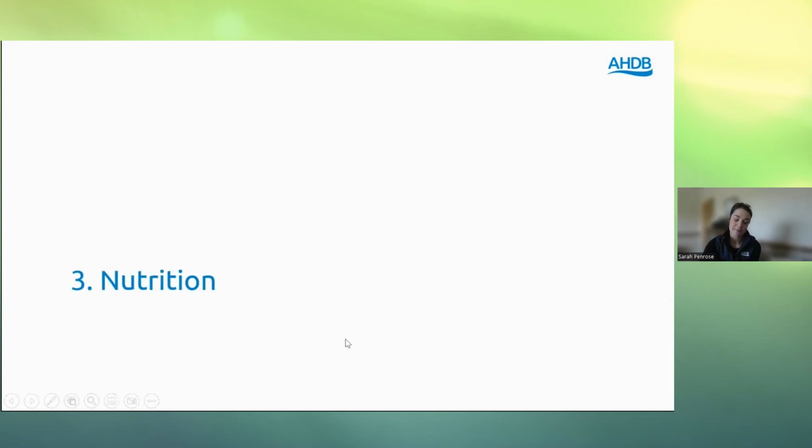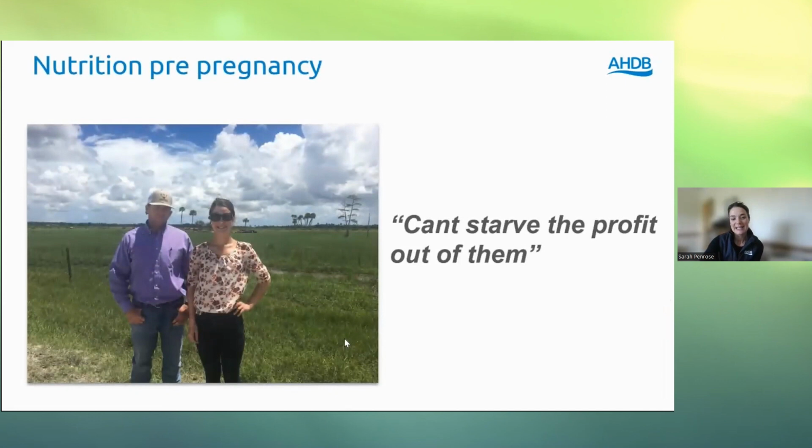And the last thing I want to talk about is nutrition. This is probably the most important when you're looking at calving heifers successfully at 2. I've kind of split this up into nutrition pre-pregnancy and nutrition post-pregnancy. Ideally, heifers need to weigh 65% of their mature weight at breeding. And that means they need to grow around 0.7 kilos a day from birth right through to 15 months of age when we're going to serve them.